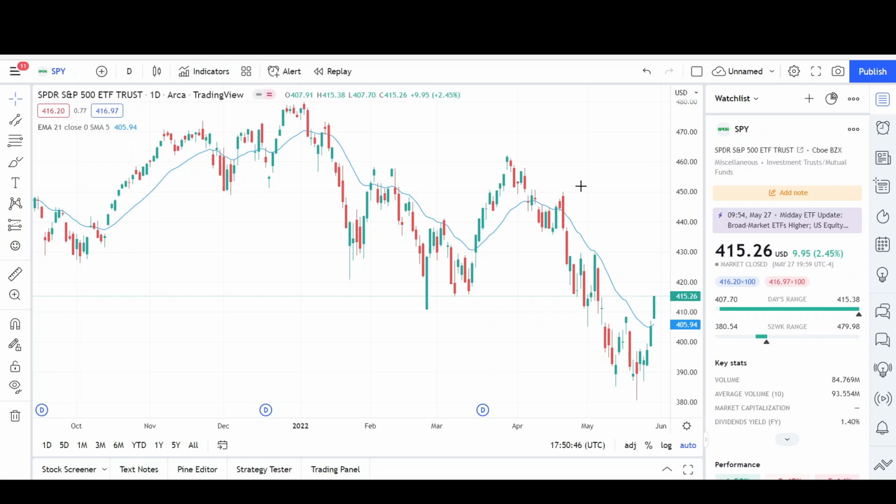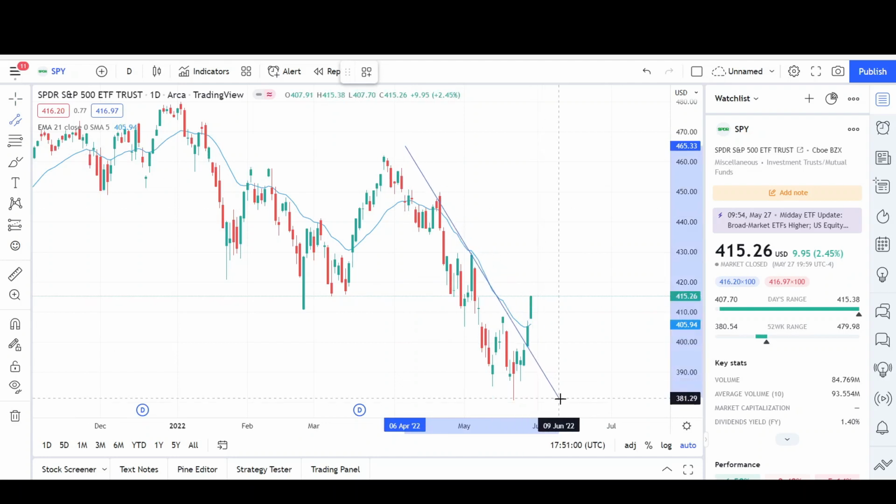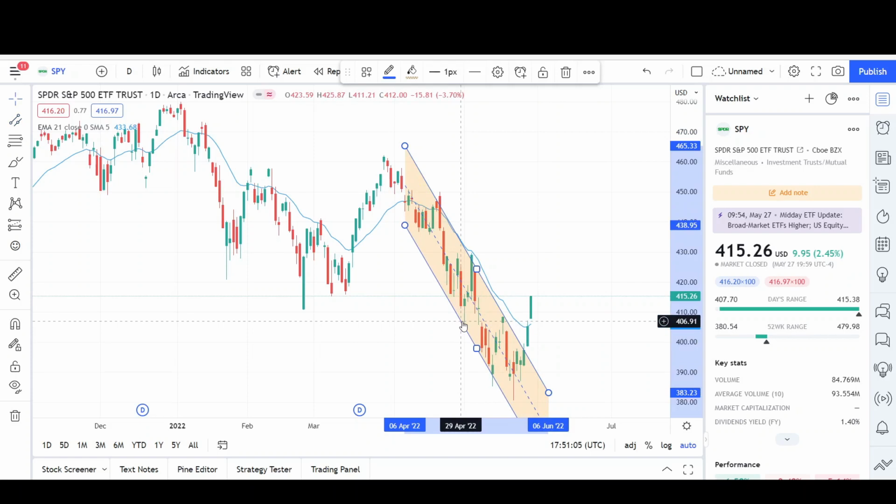So it looks like the SPY is pulling back. That's what we expected. The market was definitely oversold and due for a pullback. So we are seeing the pullback in this market. So does this mark the bottom, or are we going to see lower prices? Well, technically, it looks like the downtrend is not over, in my opinion.